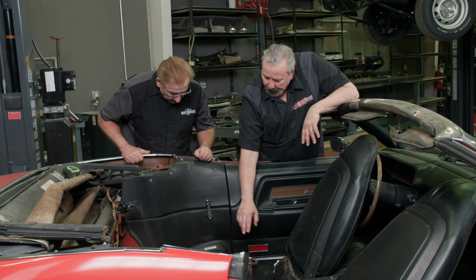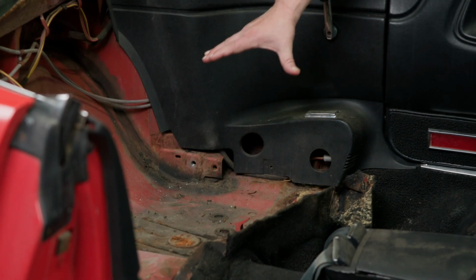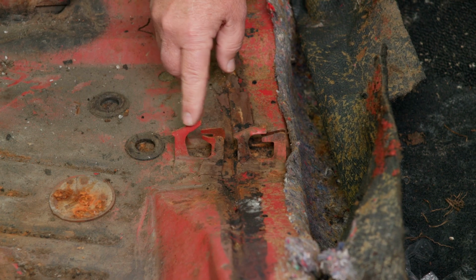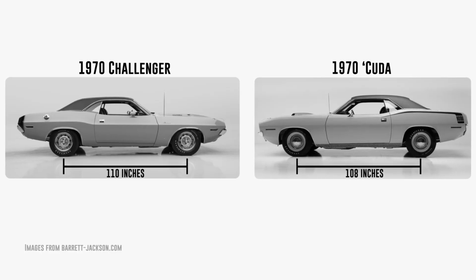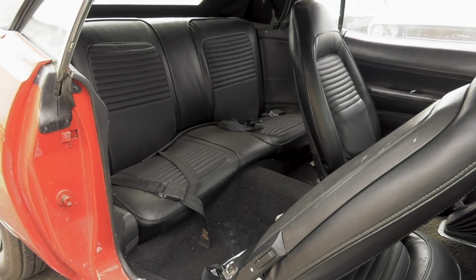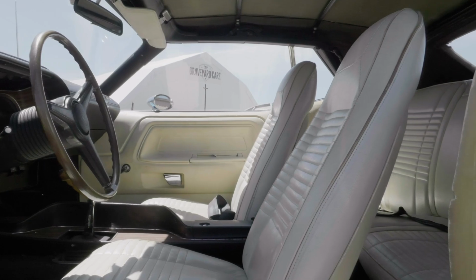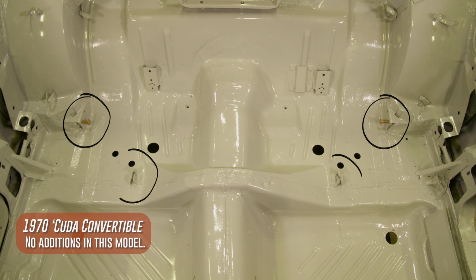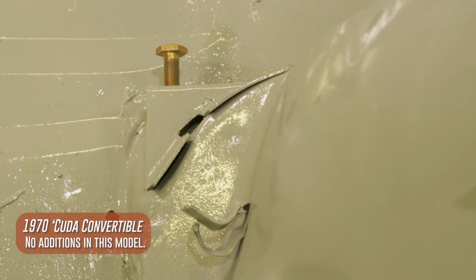But even so, let me jump in, because if the difference in the 2 inches for the Challenger to Cuda is there, why are they making the modification here? So the additions were never used, and we initially thought the reason for this had something to do with the Challenger wheelbase being 2 inches longer, which is all made up in the foot section, the floor pan, the well, in front of where the rear seats go. But we figured there might have been something along with that, but there's not, because the seats are the same from Cuda to Challenger. They're just different from convertible to hardtop. The Cuda convertibles don't have this, because we've checked a couple here. So it's only on Challengers, and we still don't know why.